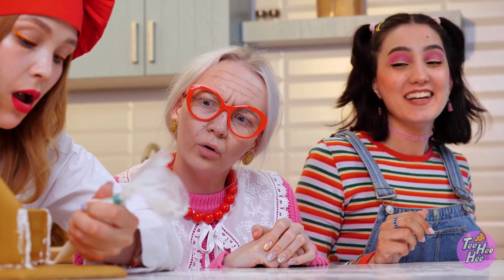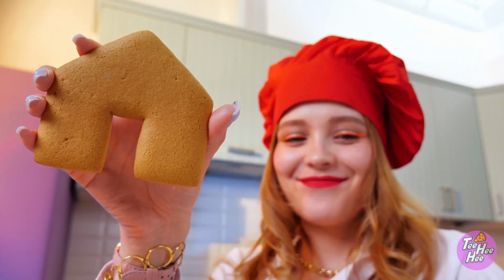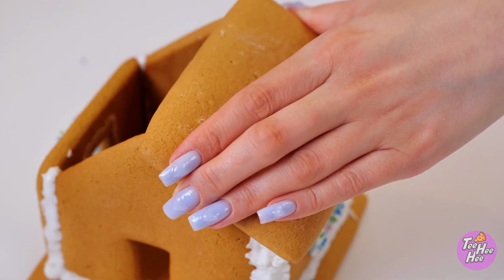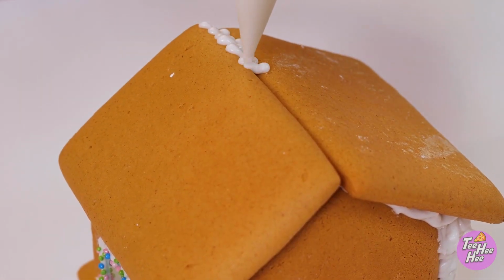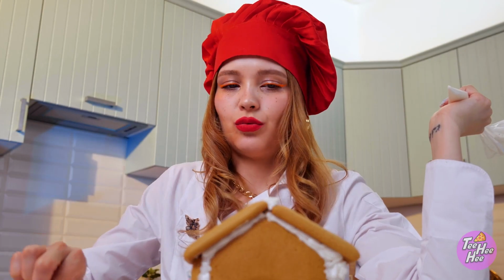Hey, check this out. Wow. I'm going to try something a little different. It's all about the presentation. I'll put this right here. She's an artist. So far, so good. This frosting will join it together. I just need to stay focused. I can't ruin it now.